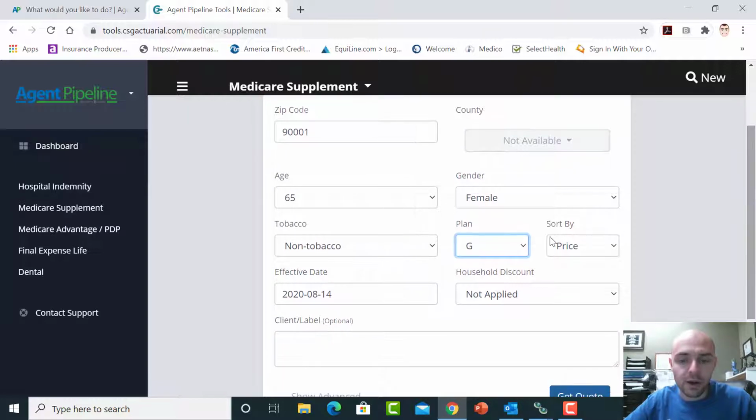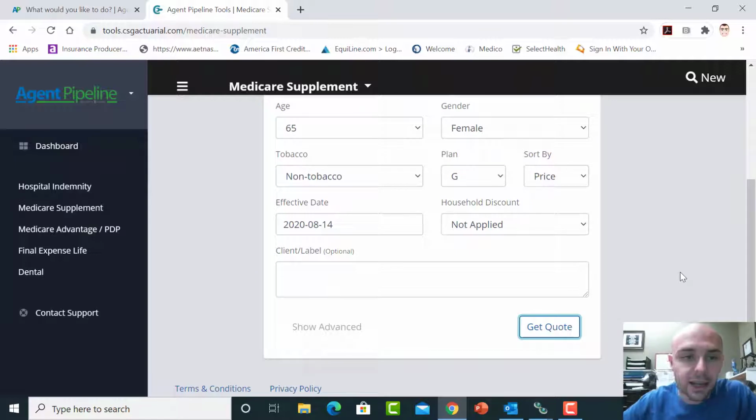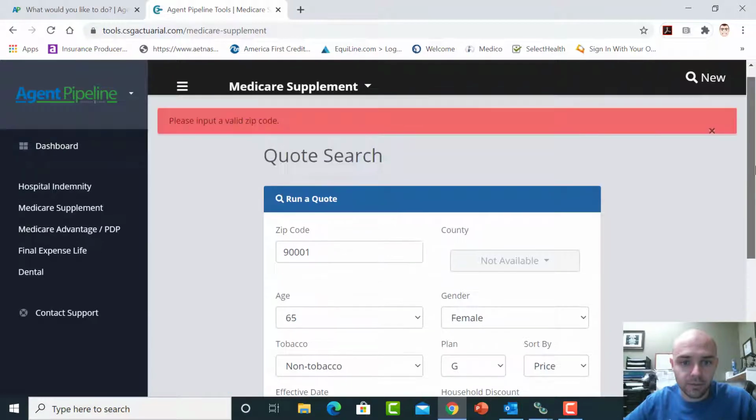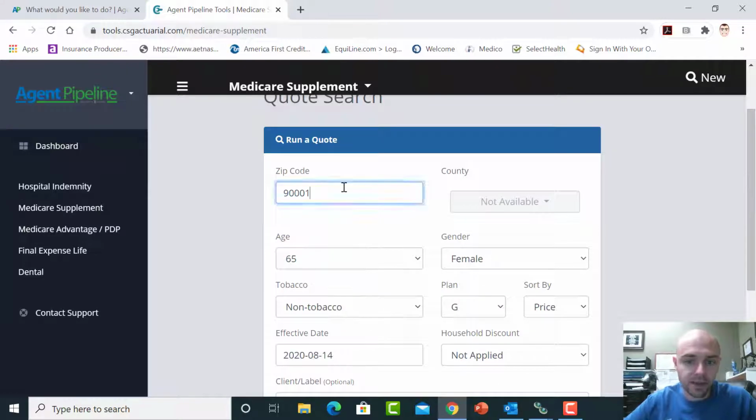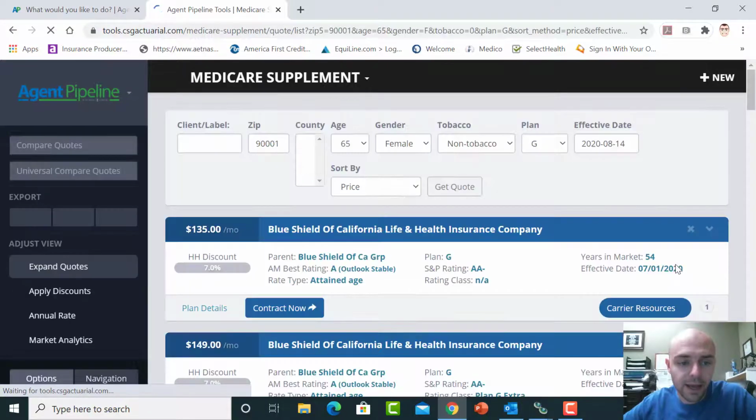And we're going to run a quote based on a female who's turned 65. So let's get right into it and see what things look like in California, Los Angeles specifically. Oh, it doesn't like my zip code. Sometimes it wants me to just put in four digits there. All right, now let's take a look. Based on the zip code we are looking at.